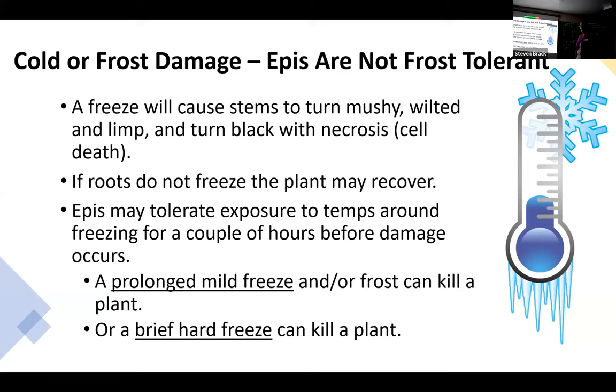Epis, though, can tolerate some cold. They can tolerate a couple of hours down near freezing. I remember when we lived here in 2011, in February it got down to 15 degrees, after we looked on the website. I'd be hauling everything in, and I'd be sitting out in the greenhouse watching the temperature. But a prolonged mild freeze or a brief hard freeze can kill them too. If all of a sudden it drops to 25 one night and you weren't prepared for it, you're probably going to lose a lot of plants.